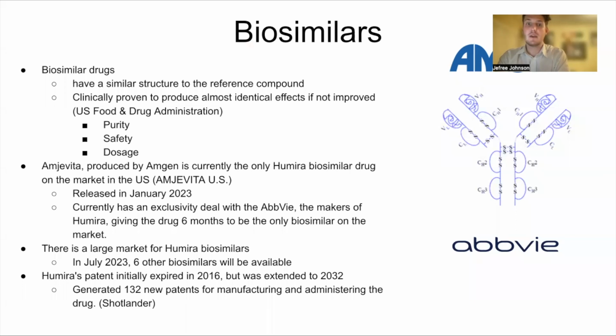Amjevita, produced by Amgen, is currently the only Humira biosimilar drug on the market in the US. Currently, they have a 6-month exclusivity deal, which was just announced in January of 2023, which gives Amjevita exclusive rights to be the only biosimilar for Humira on the market for 6 months. In July of 2023, 6 other new biosimilars will be available on the market for Humira in the US.